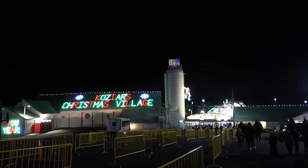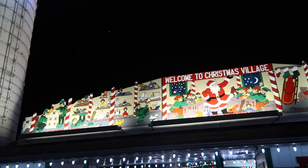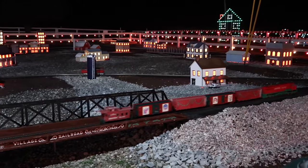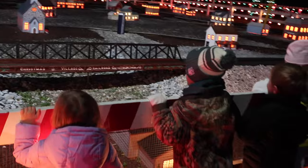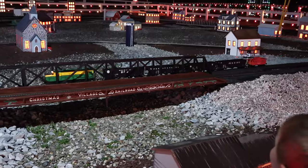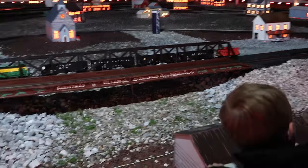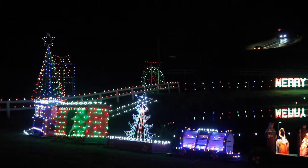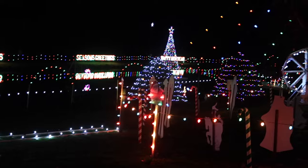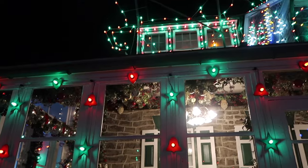I had to leave that little snippet in for you guys because my kids were so excited, because when you come up over the hill to Koziars, all of a sudden the lights come out of nowhere. Like there's no street lights, it's pitch black, and you come up over this big hill and the lights are all just there. It's so, so, so magical. I love it here. If you're within driving distance, I would say definitely add it to your Christmas bucket list. It's one of our favorite things to do.